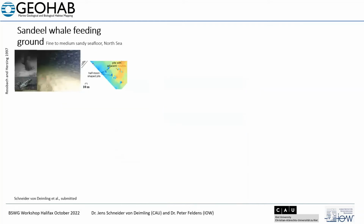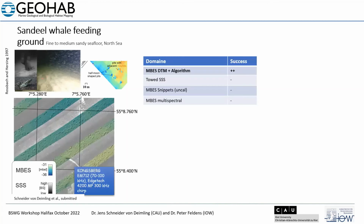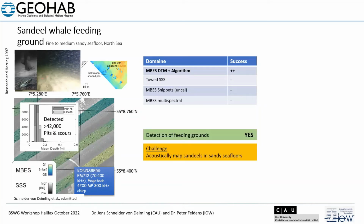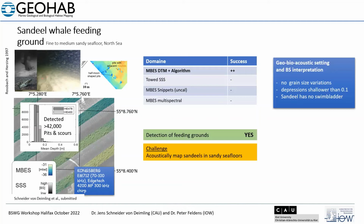We also found a peculiar setting in the North Sea. It's known that vertebrates, especially whales, dig fishes out of the seabed because they can sense them with their sonar, and they sometimes dig into the seabed, leaving little holes, little pits in the seabed, which you cannot see inside. So the backscatter actually doesn't work, but only the bathymetry with its very high resolution provides you insight into such feeding habitats, in that case of whales, producing small tiny pits in the seabed.